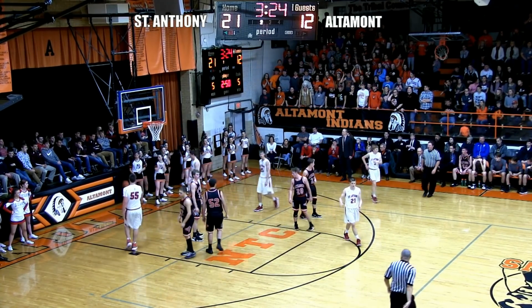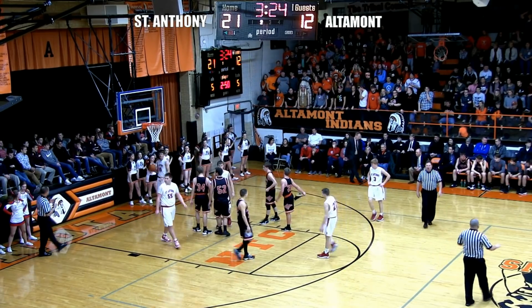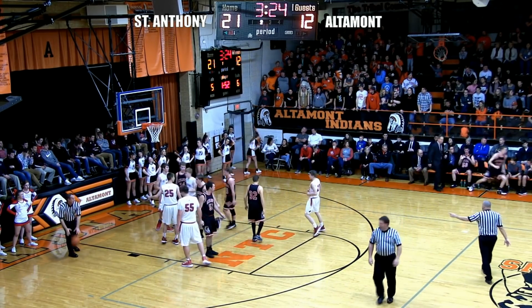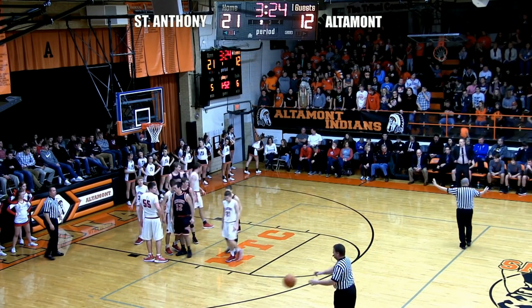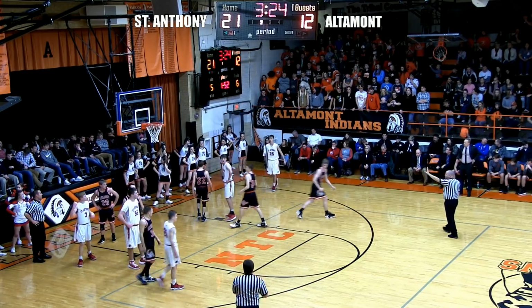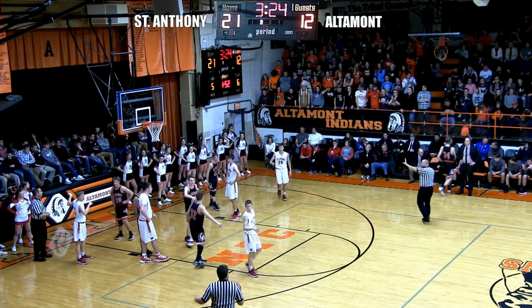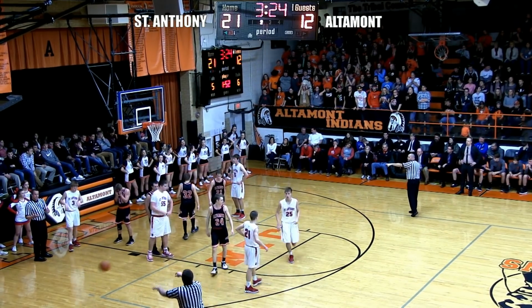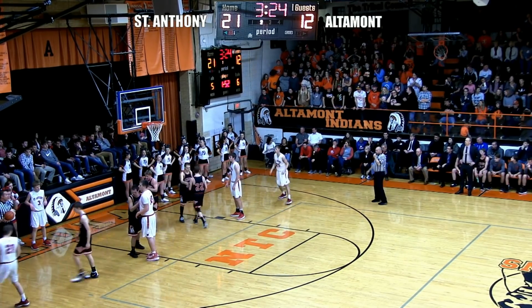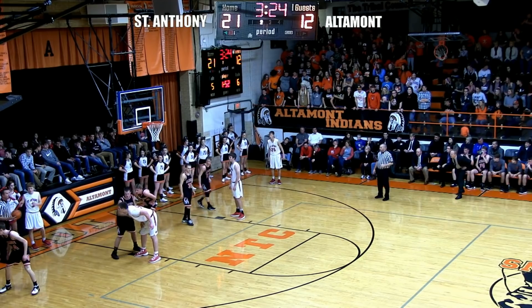Webb got held or something. I think Coleman got him. A little blocking foul out on the perimeter as Webb was trying to circle into the lane. Coleman kind of got a little shoulder and hip into him, I believe. His first, team 6. Earhart back for Klitzing in the Altamont lineup. Big right. 21-12 St. Anthony. 6-6 second quarter so far.